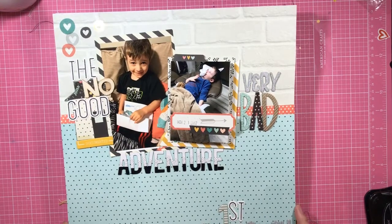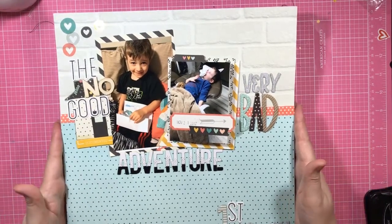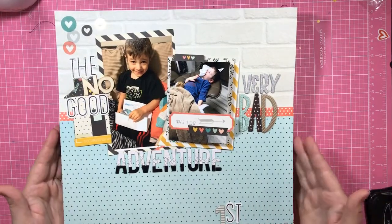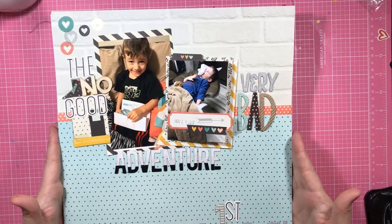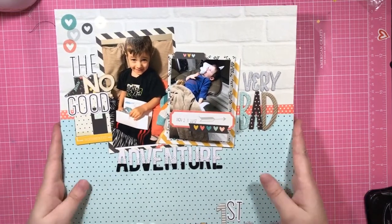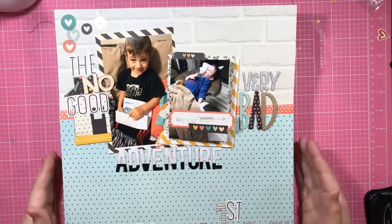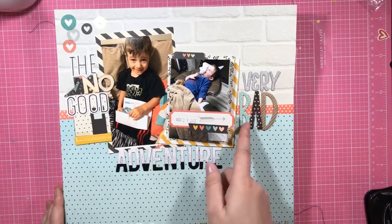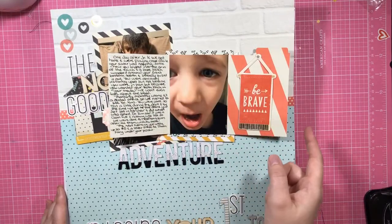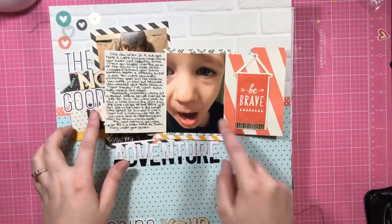And here is my layout for Stash Bash this month, where we had to use a collection that was older than 2 years that's been sitting in our stash. I pulled out the Simple Stories I Am collection. I love this collection, one of my all-time favorite collections from Simple Stories, and I documented my son losing his first tooth, and I did a flip out, so there's the journaling, the photo.